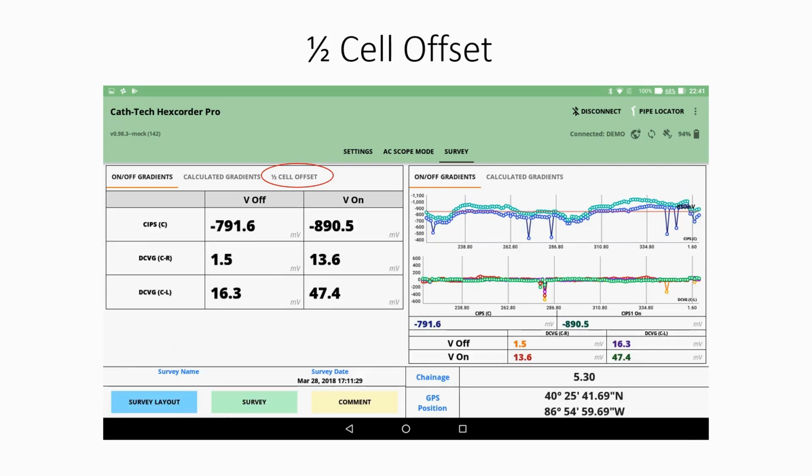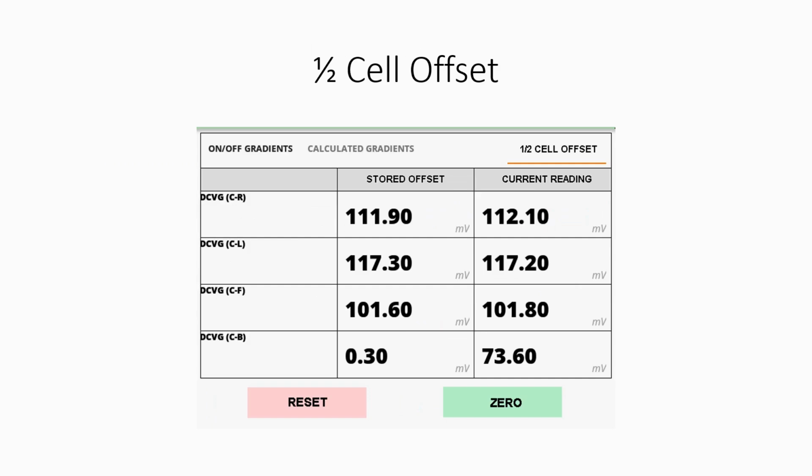There's also the provision for calibrating differences between half cells by tapping the half cell offset button. By tapping 0, you can eliminate slight variables between the half cells.